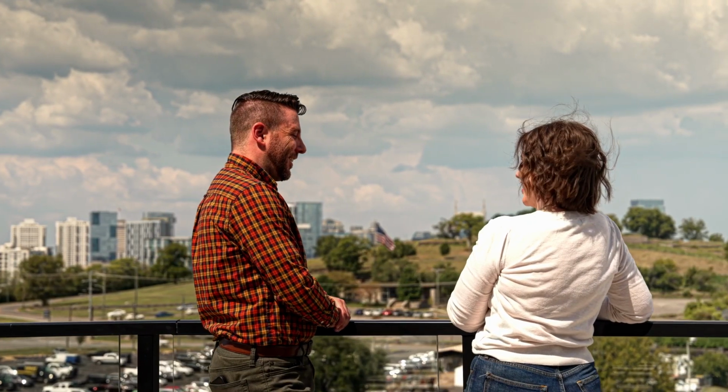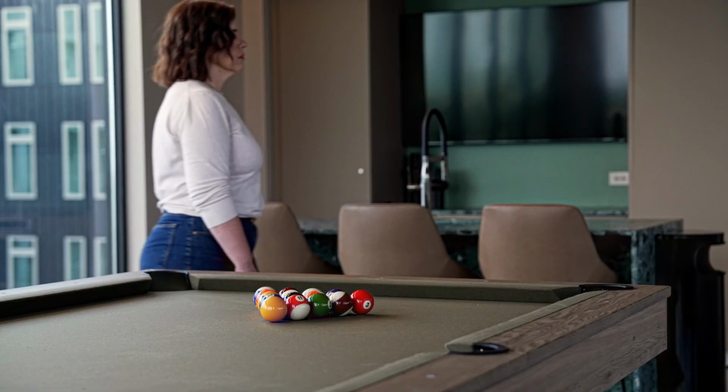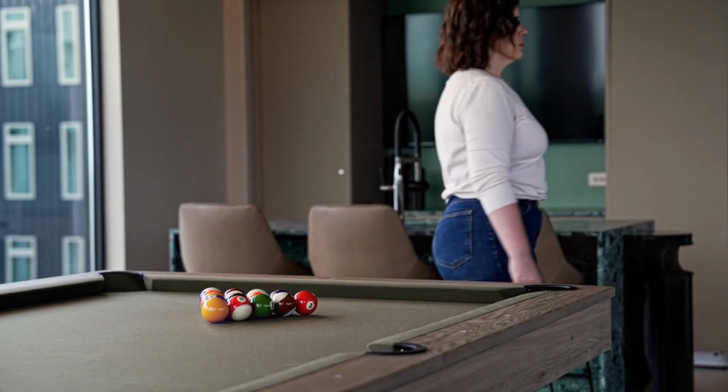At the rooftop Skyline Lounge, a couple leans against a railing, enjoying a dialogue on a sunny day. In the corner, slatted rocking chairs frame a rectangular fire pit.